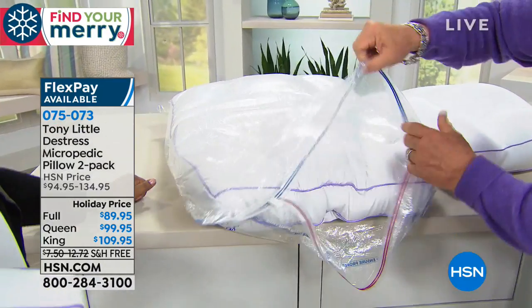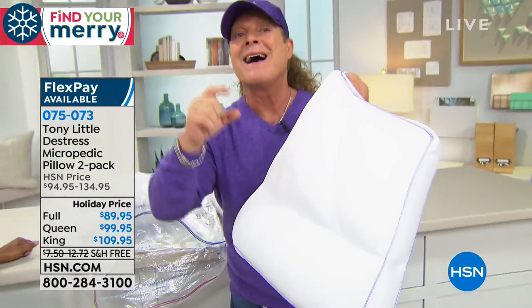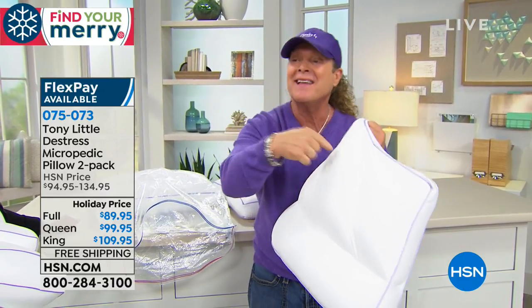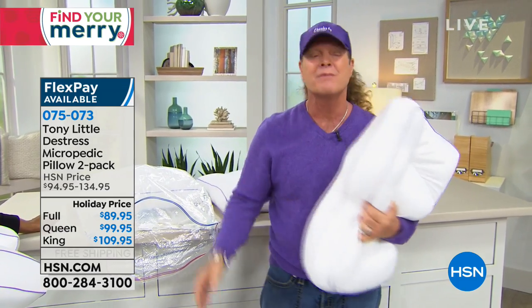Wait, no, you know why it doesn't? Because I just showed you the technique. Because this is full of 65 million air-infused cushions. So you can't take the air out of the individual cushions, so your pillows are always going to stay really brilliant. So it's really cool.